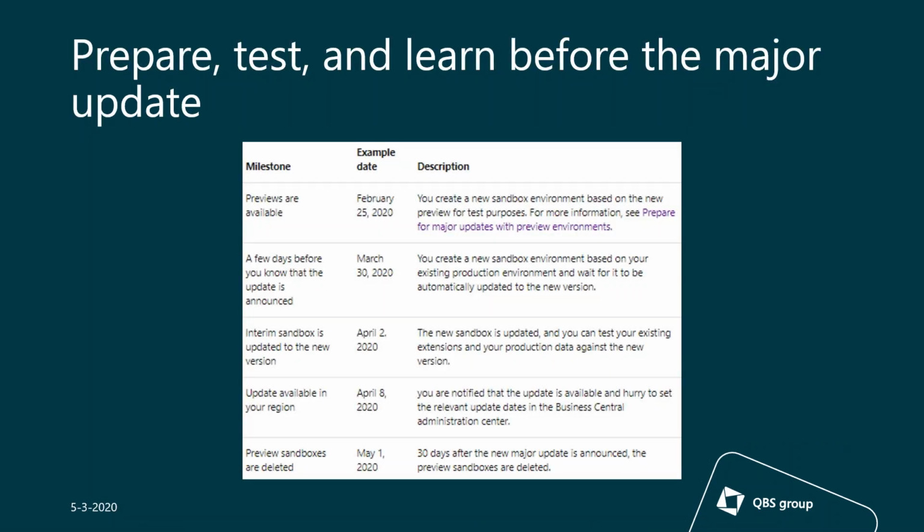Microsoft also has released some information about how to prepare, test, and learn before a new major version of Business Central. They advise you to follow a few steps. For example, once the preview is available, for version 16 that was at the beginning of February, you create a sandbox with the new features and test it. But then they say, before you do the real update on your production environment, once again create a sandbox and test if the data will work. So you create a sandbox with data out of your production environment, do a test, and also you're able to test if certain third-party applications, for example from AppSource, are also working. Once again, link available in this presentation.